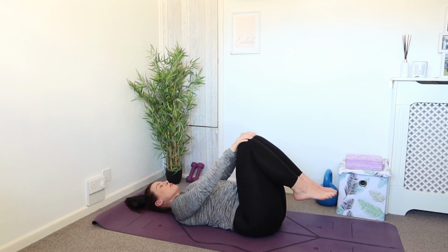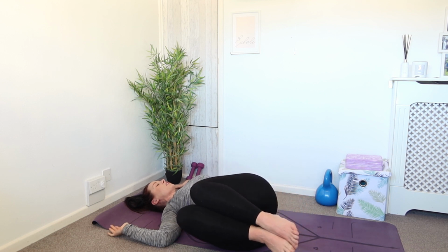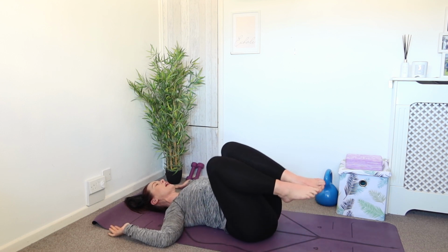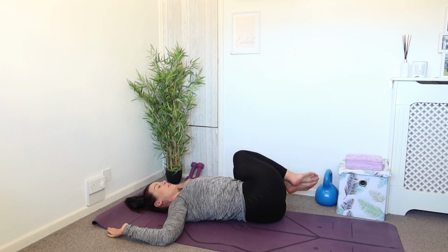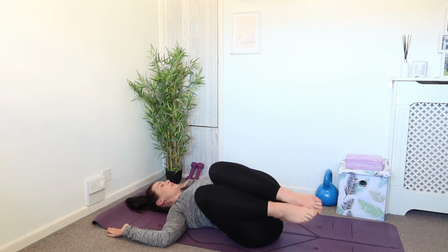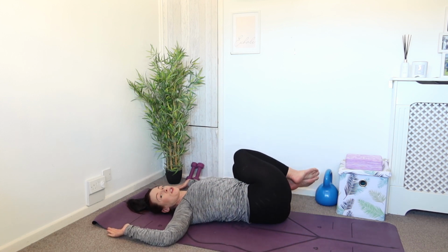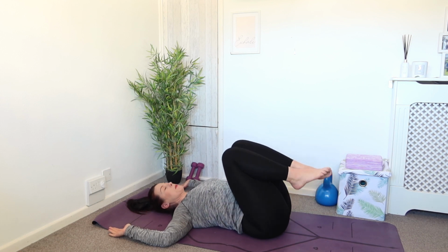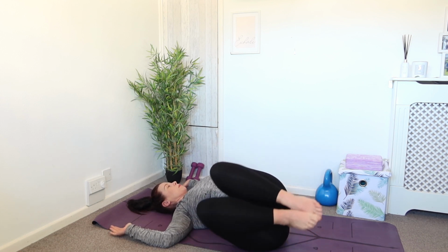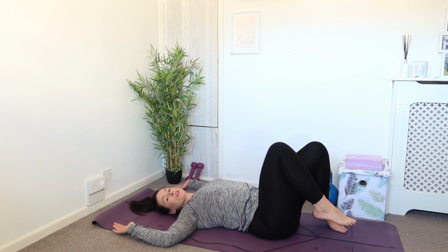Exhale. Take the arms just out to the side and let those knees just rock gently side to side. You can just tap the floor with the toes and then come back up, depending on how your back's feeling today. Just have small movements. If you're feeling quite mobile, you can go for bigger movements. We're just going to go 2 more to loosen off this lower back. And then place the feet down to the floor.